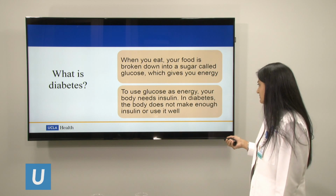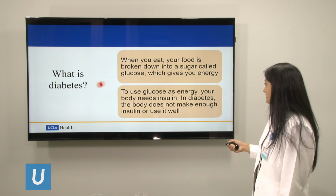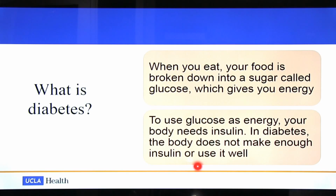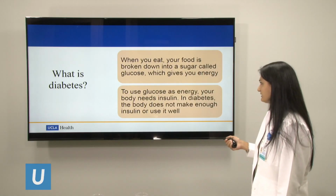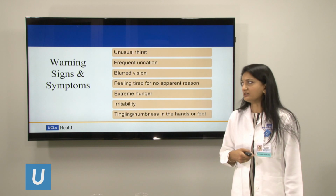The other type of diabetes that is more common is type 2 diabetes. Here, the body does make insulin, but it is not able to use it well, and we'll discuss this in a little bit more detail. Most of this talk is relevant to type 2 diabetes.